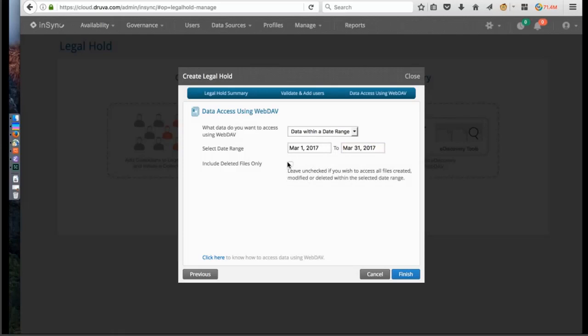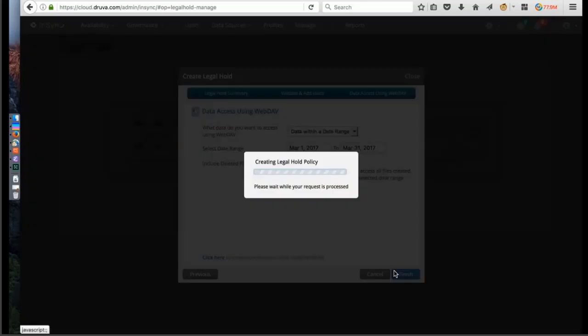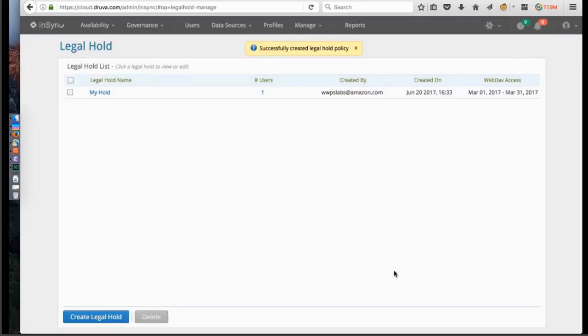And I want to make sure that no data was accidentally deleted. I want to make sure that data that was either accidentally or intentionally deleted was retained. So when I create that policy, now in the background, all of the metadata associated with the backup is being searched and the policy is being applied.